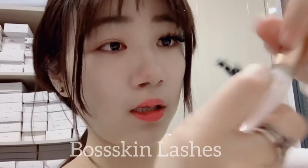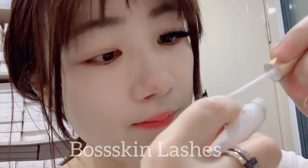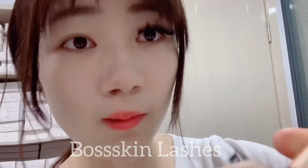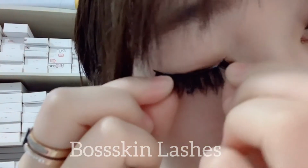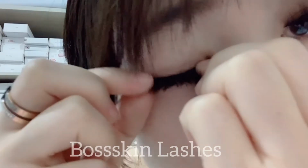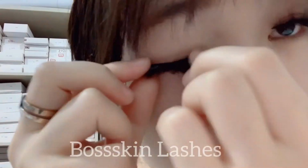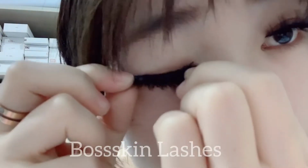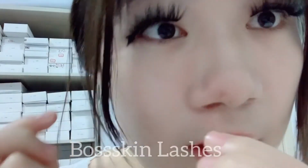Okay, I think it's bad. Let me try again. Yes, and I need to put some lash glue on lashes. Wow, look. Oh, it's not good. Let me use the mirror.